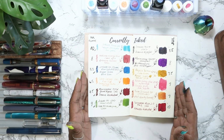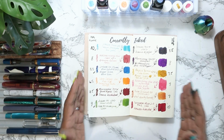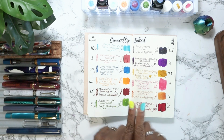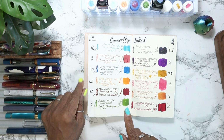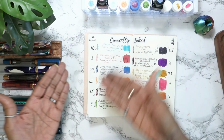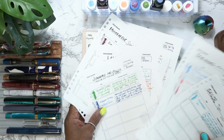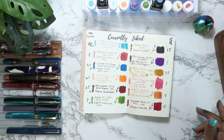So yeah, that's it. Which ink or pen or pairing has got you thinking that you might need to consider getting either the pen or the ink? Which of these, as you've seen them, has you considering? I mean, look at all this goodness.